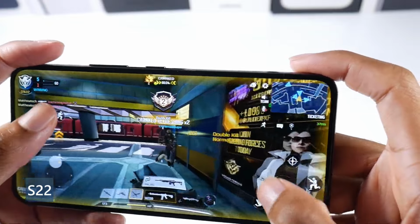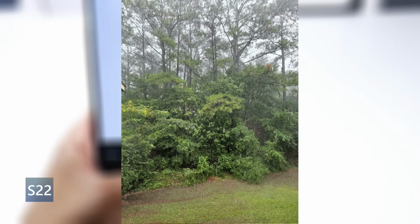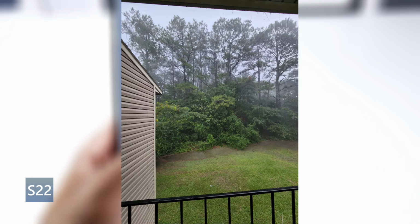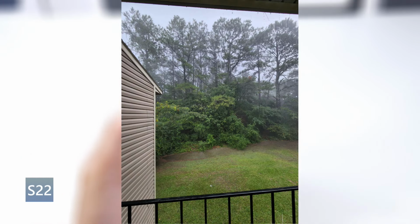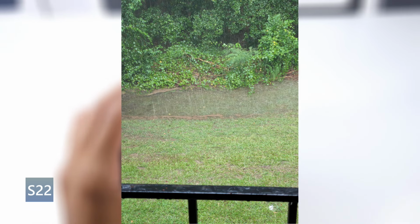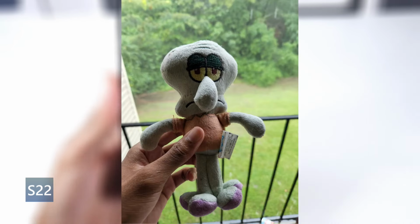And this phone still, I think, has really good cameras. It's got a 50 megapixel standard and a 10 megapixel telephoto. It does 3x optical zoom with a 12 megapixel ultra wide. It also shoots in 8K 24 with a 10 megapixel selfie cam that also shoots in 4K 60. Image quality was beautiful on here.